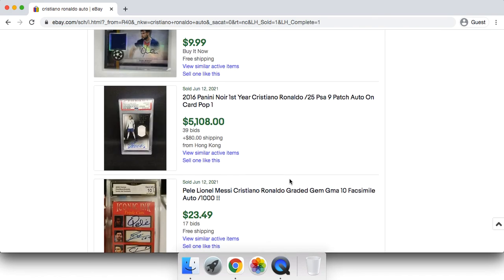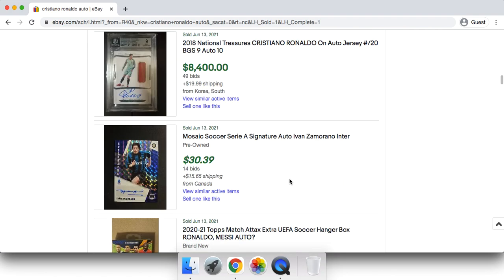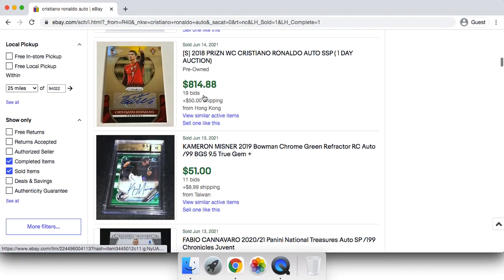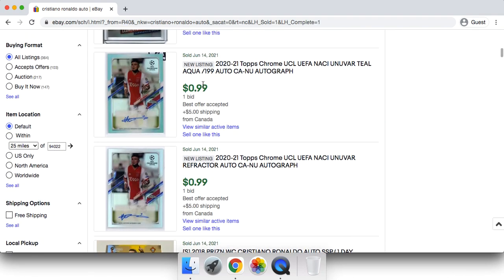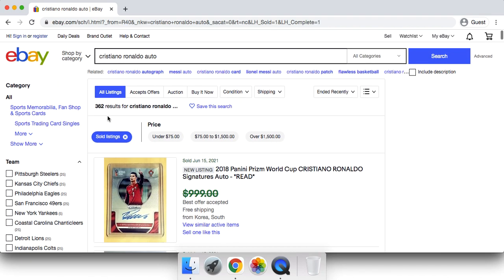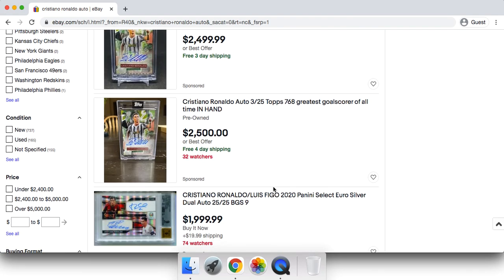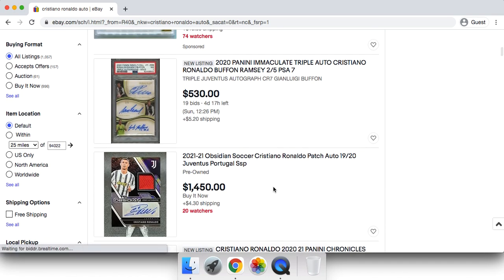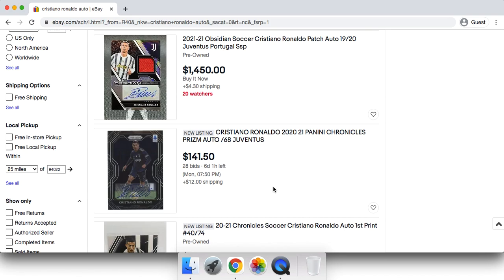So the first investment I'm going to be talking about is a little bit more of a higher end investment for most people, I assume, and that's going to be some Cristiano Ronaldo autos. I believe these in general to be one of the most undervalued cards in the market. I think soccer high-end autos is an untouched market, and that's where I've personally made the most money in the past, finding untouched markets before they become popular and mainstream.